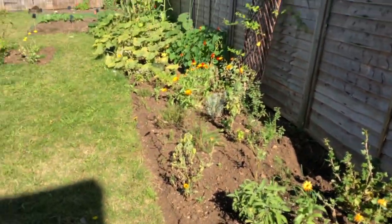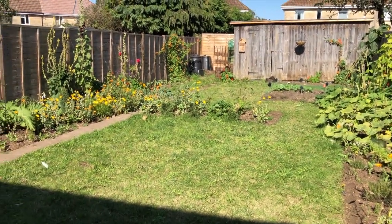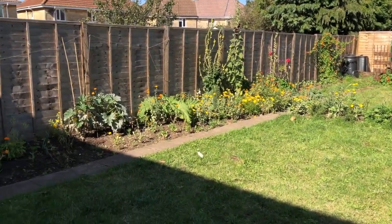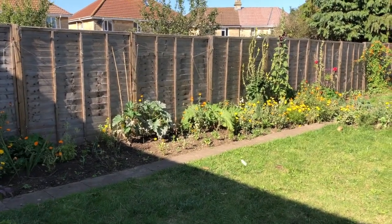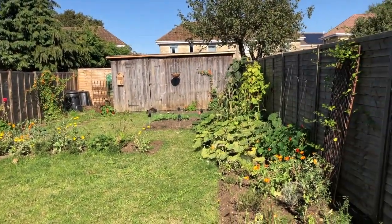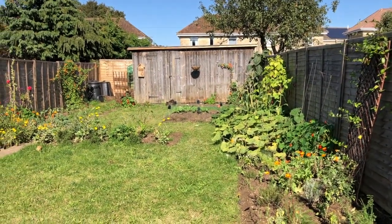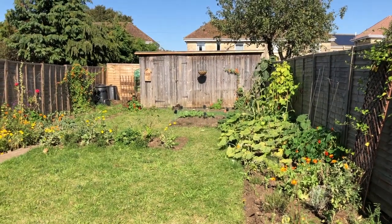So yeah, that's sort of the garden as it is now. End of September, some things beginning to die back. And I'd say I've got another month or two of interesting things happening in the garden.